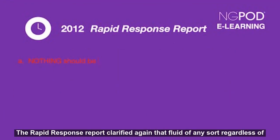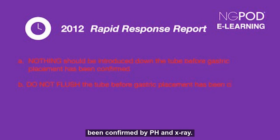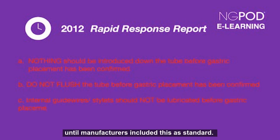The rapid response report clarified again that fluid of any sort, regardless of its purpose, must not be introduced to an NGT until after placement has been confirmed by pH and X-ray. It further required warning labels to this effect to be added to NGT packaging until manufacturers included this as standard.